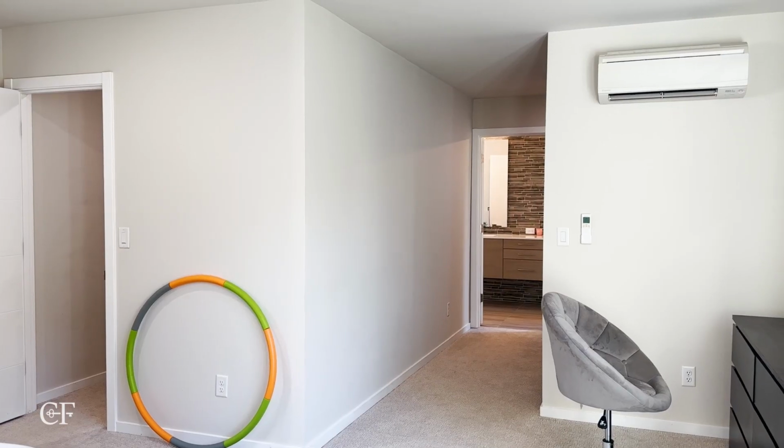So I'm standing in front of the bed in this primary suite, and I still have all this space behind me, so it really helps put in perspective how large this space truly is. And it really is one of the defining rooms in this townhouse.